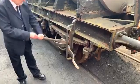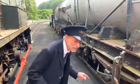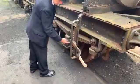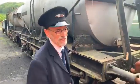And you could use the brake stick to get an extra purchase on it. And in fact, what's known as pin down the brakes, because some of the brakes, I don't think we've got any here that we can show you, but the original brakes, they didn't have the ratchets on them. They had holes in this piece, and you put a pin in, and it was known as pinning down. And a lot of goods trains, you had to pin down the brakes before you went down a gradient to give you extra braking power, because as we said, other than the loco and the brake van, that was all the brakes you had.